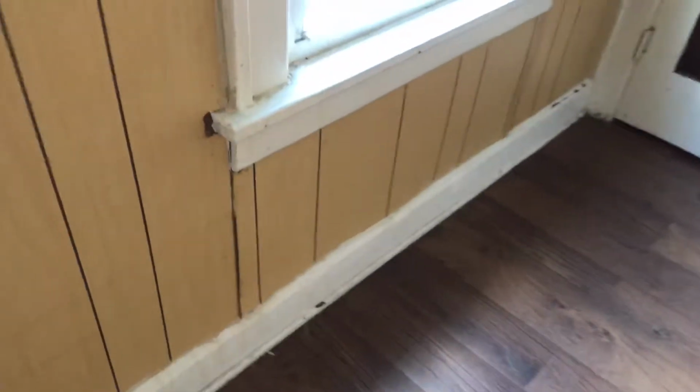We have paneling on the walls. The paneling is coming away from the walls. We have holes in the wall. All new outlet covers and switches. Varnish the front door.